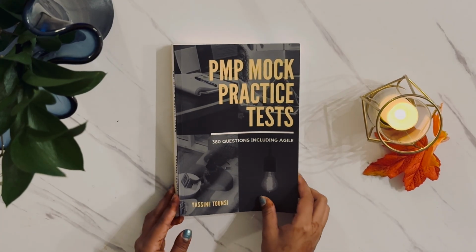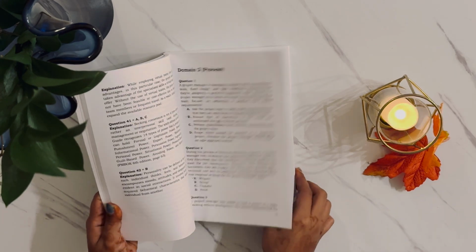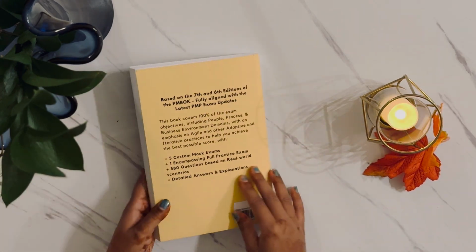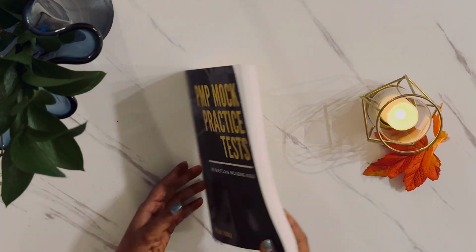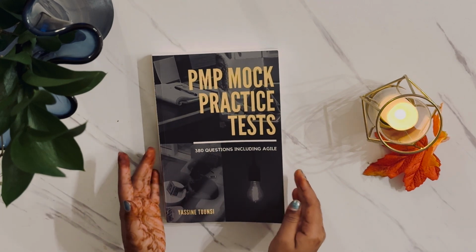Now, for practice questions, my husband actually ordered the PMP mock practice tests by Yasin Tonsi from Amazon, which was great, but not quite enough. 200 questions won't cut it for such a big exam, but the questions were really solid and aligned with the actual exam mindset. While I didn't get any exact questions from the book on the exam, it definitely helped me think the way the PMP expects you to.